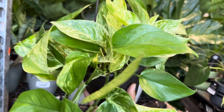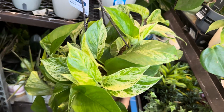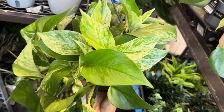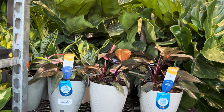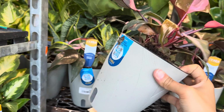But you can see over here, this is another beautiful marble queen pothos. And as far as pothos plants, I talked about really curating my plant collection to be more of Aglaonemas. I don't mind having pothos in my plant collection because for the most part, they are very easy care plants, and we all need easy care plants.